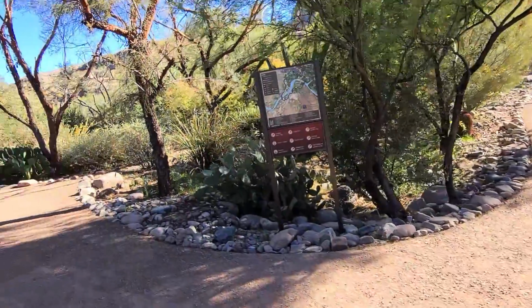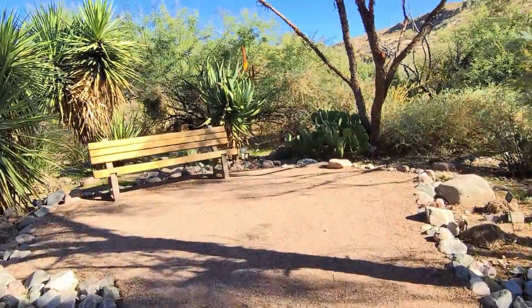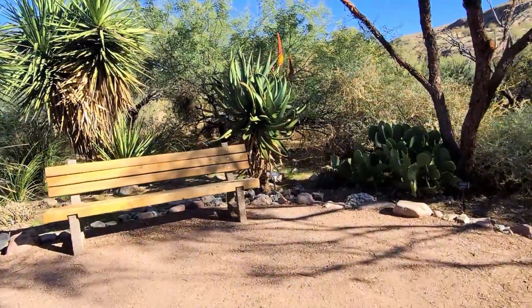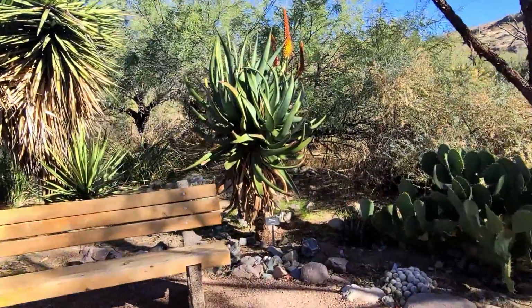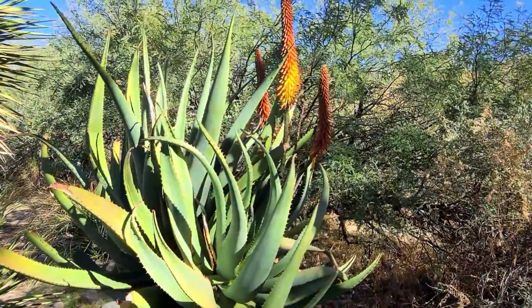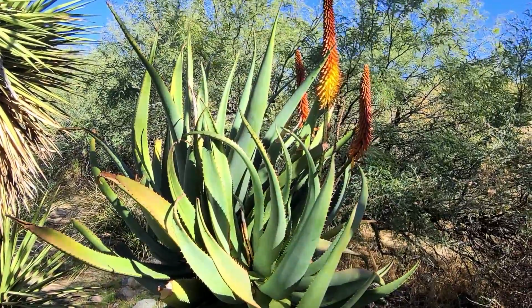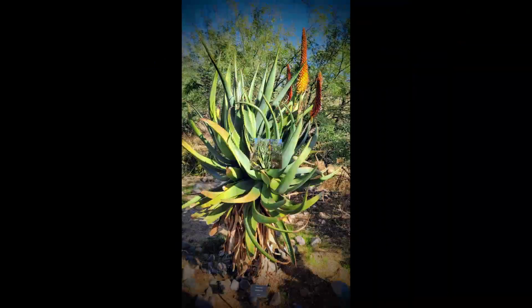This is kind of pretty here, this guy. Let's see what it is. It is an African aloe. Gonna have to take a photo of that because that's pretty amazing. Nice breeze.